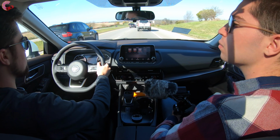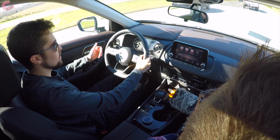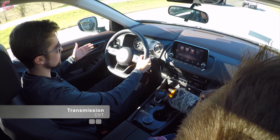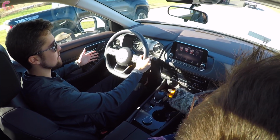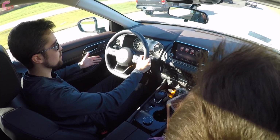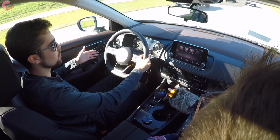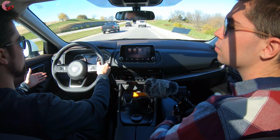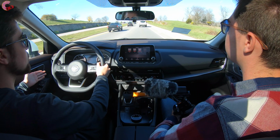So since Mason already mentioned it, we might as well go ahead and talk about it. We do have a continuously variable transmission on board this year, just like last year. However, it is the next generation version. It's definitely tuned a lot different. As he said, it feels a lot more responsive, which does contribute to the fact that this feels a lot quicker.